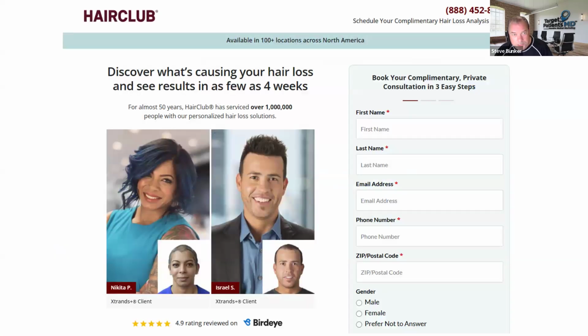Now, this particular page here is great for conversions. So it's basically saying book your complimentary private consultation in 3 easy steps, because you want to capture the lead. Most people, let's say 70% of people, view after hours. So you're not going to be around to take the call, or they're shy to call. But you want to get that lead and you want to follow up and nurture that lead. So we strongly believe in using this type of format to grab the lead.